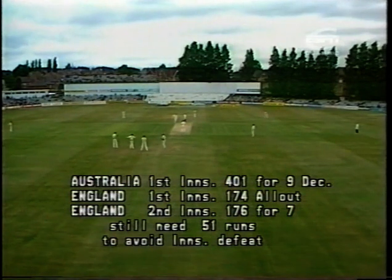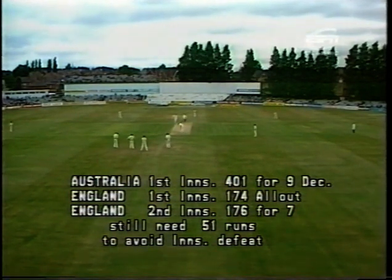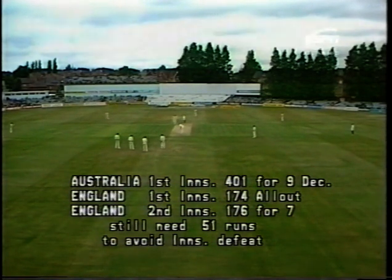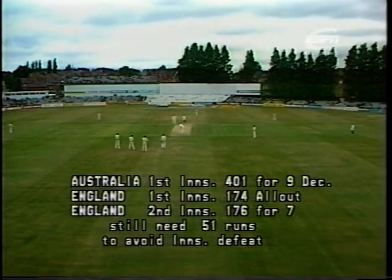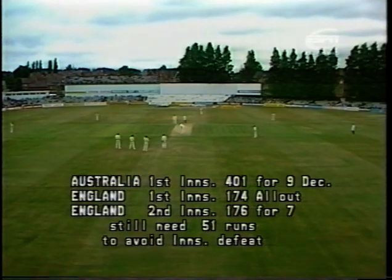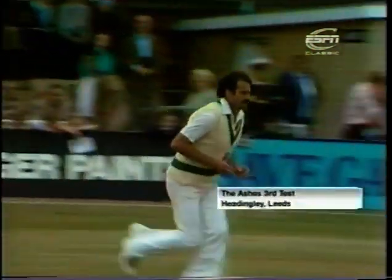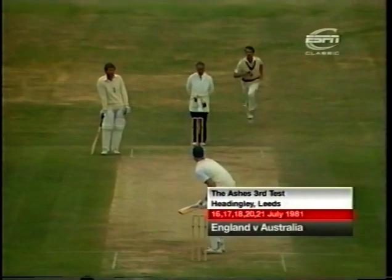That is the nature of the task facing the England tail. 51 runs still needed to avoid an innings defeat. But of course, should they get the 51, Australia have 10, indeed 11 batsmen who would apparently be more than capable of knocking off the runs.